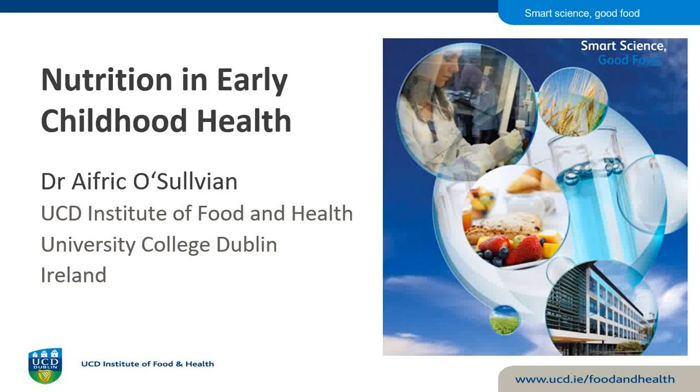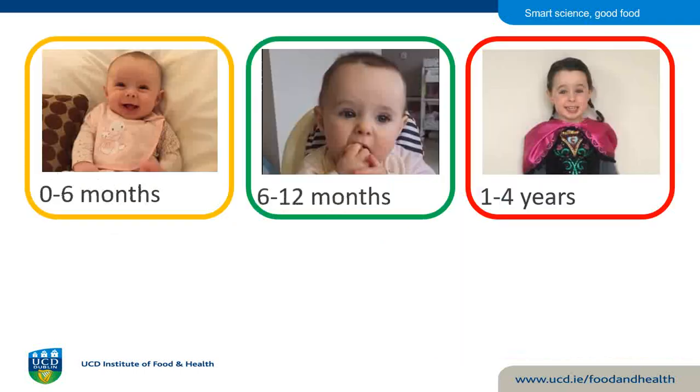My talk today is about nutrition in early childhood health, and in early childhood, I'm defining it as less than 5 years old. So there's a lot to cover from birth to 5 years, and I've broken it down into 3 stages, as you can see here. You'll also notice my lovely model, Robin, who is my 3-year-old niece, and you'll see her cropping up in most slides. So I've broken it into the 3 stages of under 5 nutrition.